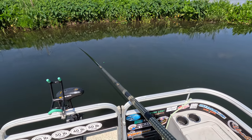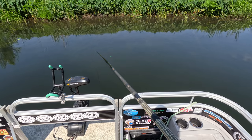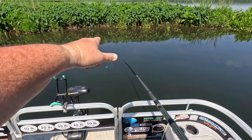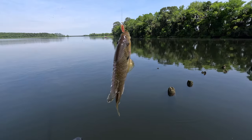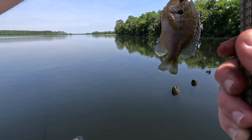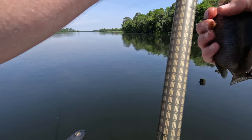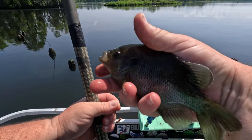The powerhouse is pushing water, so I think that's got the tides messed up. The tide can't go out because they keep pumping water. So it's messing the fish up. I see big shell cracker up there in the shallow just sitting there. That right there is a big stump knocker, guys. That's about as big as they get. Again, I think other people call them spotted sunfish. That's like the perfect catfish bait right there. Perfect.